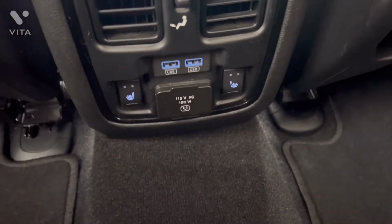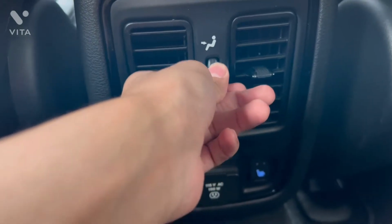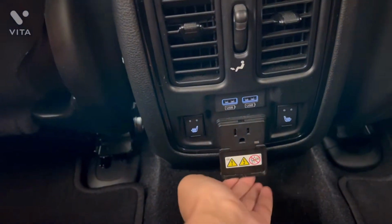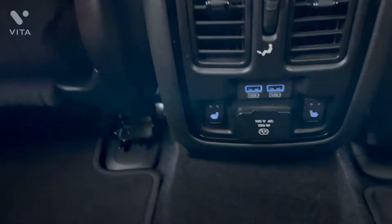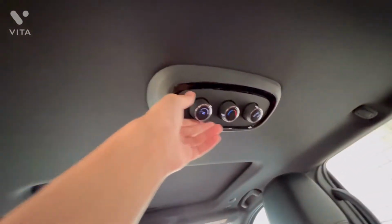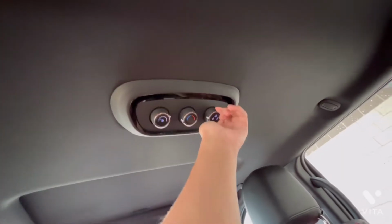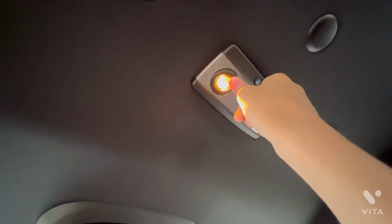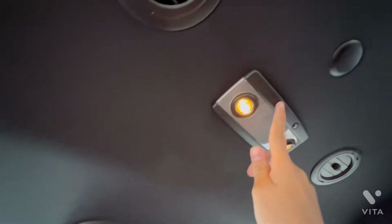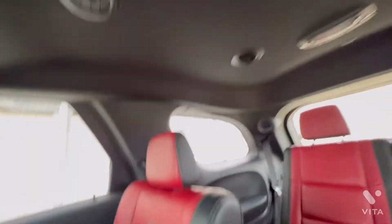Does have heated rear seats, two-stage USB inputs, up, down modes, as well as a 115-watt AC outlet. Coat hooks. And over here you have your rear climate control right here, where you could control different zones, temperature. You have your interior lights, which is adjustable. Air vents. Let's check out the third row.